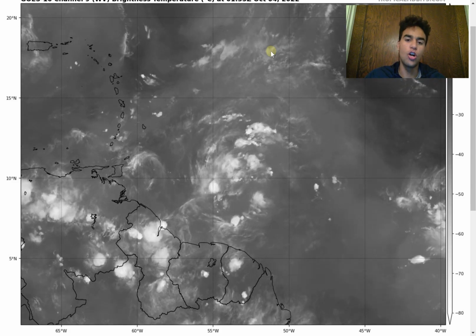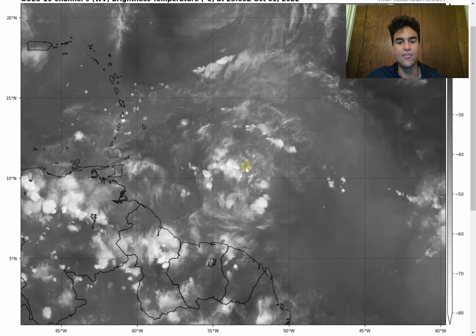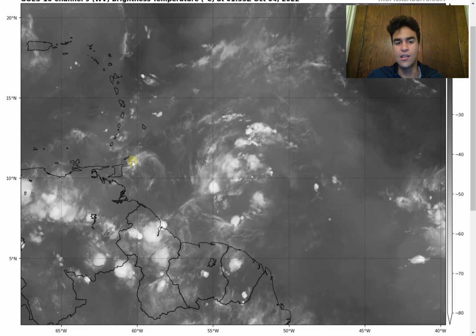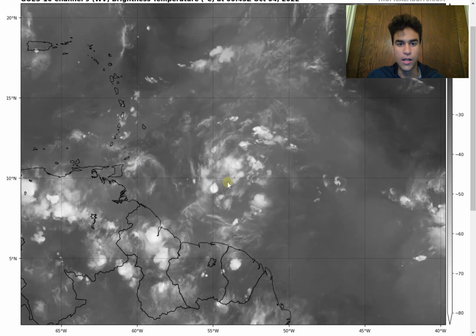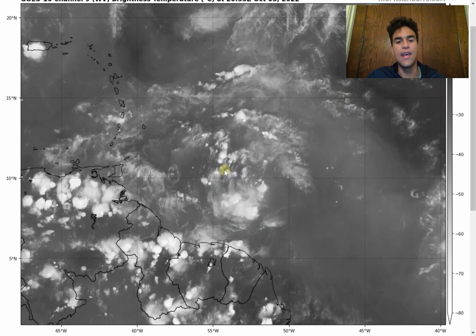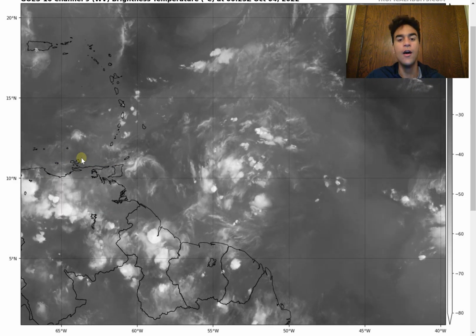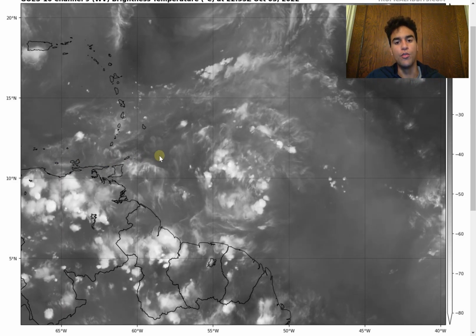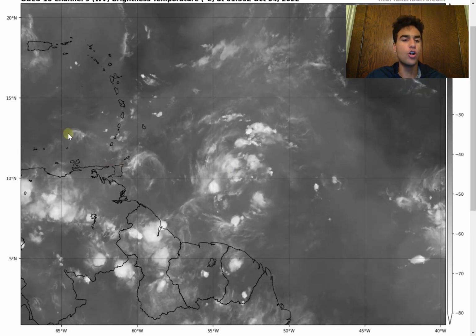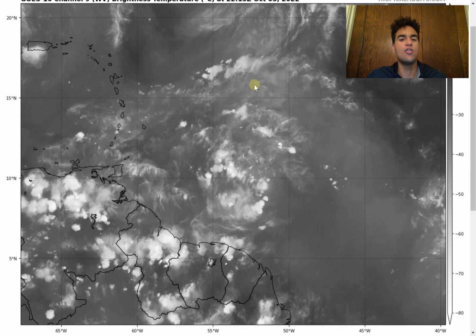So it is struggling a bit, as you could see that there's even less convection than there was yesterday, and it likely will continue to struggle to regain its convection as it heads further westward, because the wind shear will continue over the next several days, and it's likely going to move very far south and very close to land. And like I said, the area of convection is going to be very broad for the energy to focus in on one center of circulation, so it will struggle in developing into a tropical cyclone. There's still a possibility, but the chance has lowered compared to yesterday.